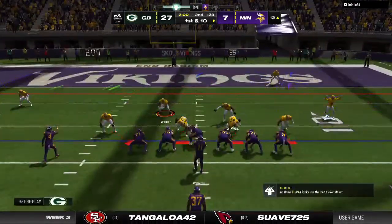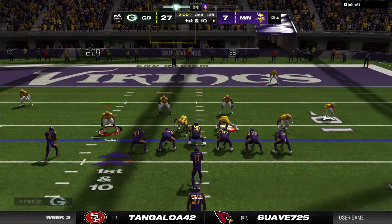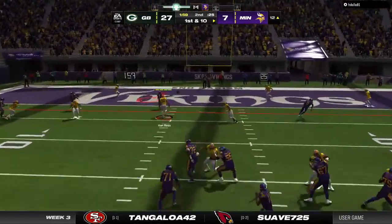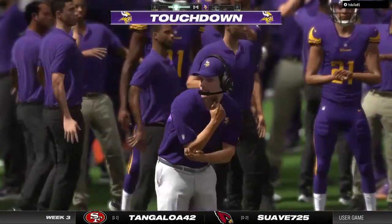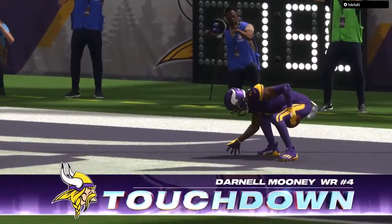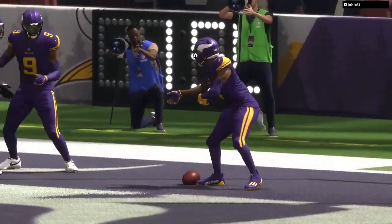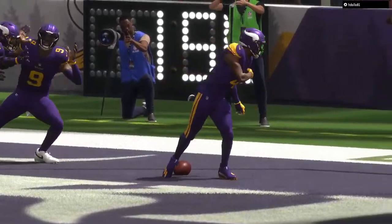Here we go. Now on first down, he'll drop to throw it. It's caught in the end zone. Touchdown, Minnesota. Darnell Mooney, a 12-yard touchdown grab. And the Vikings are able to cut into that deficit.